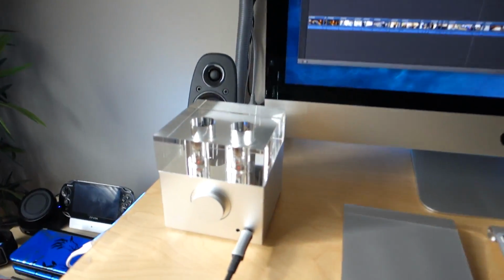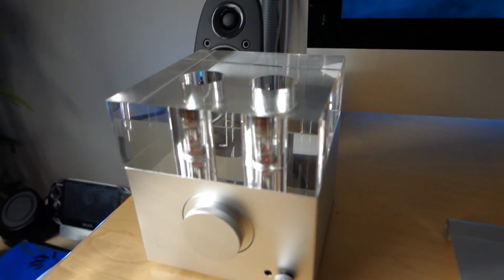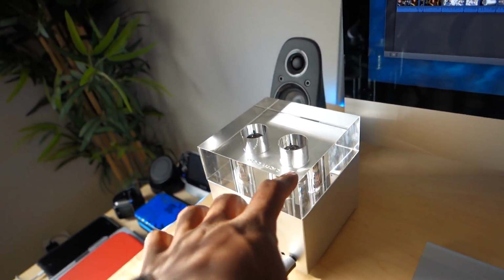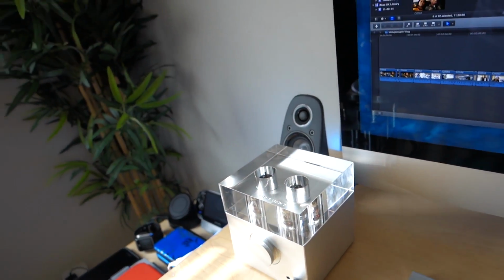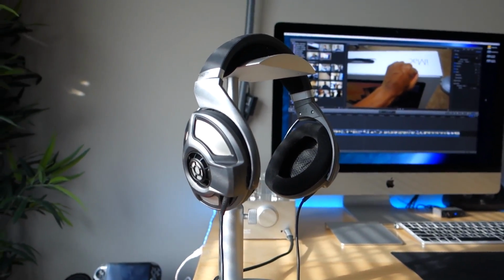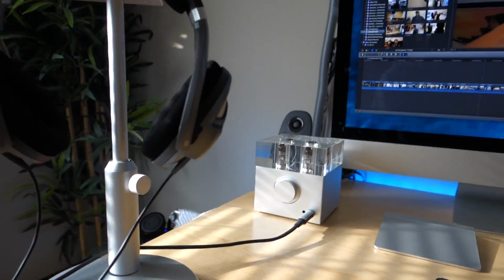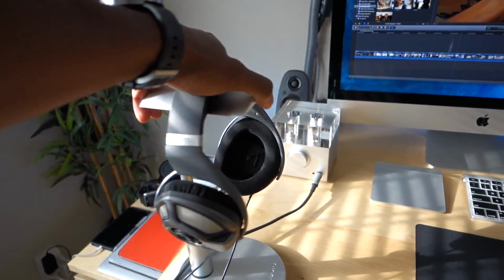And over here, we have the Audio-GD or Fireflies WA7. Now this thing is quite the amp. If you guys aren't familiar with headphone amps, these things can actually make your music really pop. Really awesome stuff here. And I've also got the Sennheiser HD700. So it's a crazy, crazy combo. I'm going to have a video on this for sure, so definitely stay tuned for that.